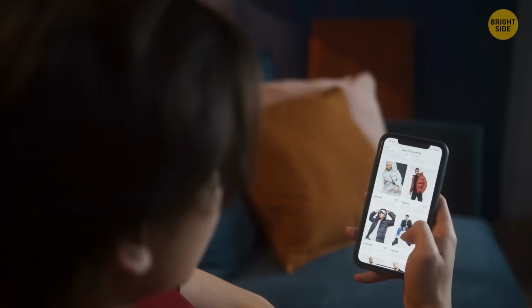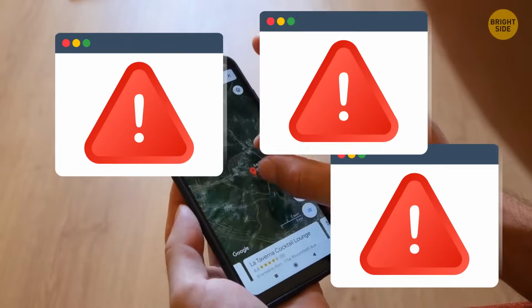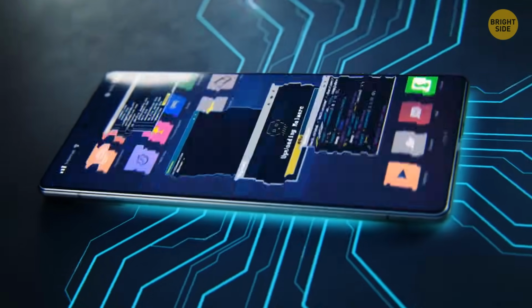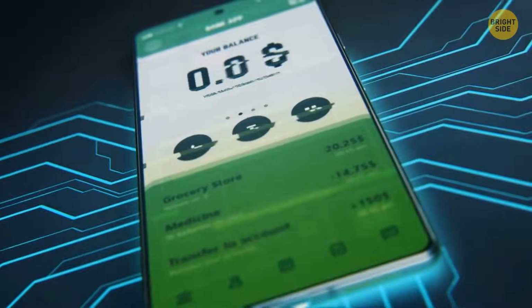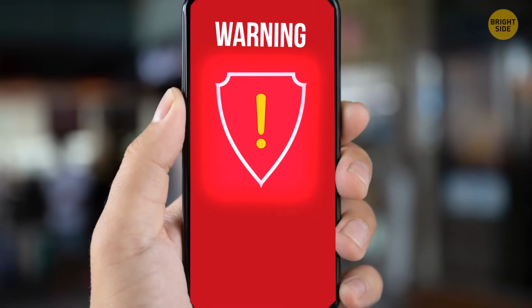If you find bookmarks to suspicious websites in your browser or start seeing pop-ups way too often, that's likely another form of malware. People who spread adware get money every time you click on those pop-ups. Plus, they can lead to harmful downloads or steal your personal data.